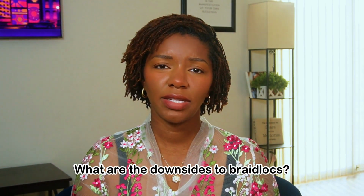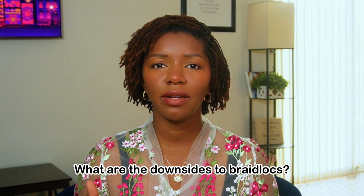Are there any downsides to having braid locks? Outside of there not being a lot of versatility in styling my hair right now, I don't think that there are any downfalls or downsides for me in particular. I have loved this journey. The point of me getting braid locks was freedom, and I have achieved that.